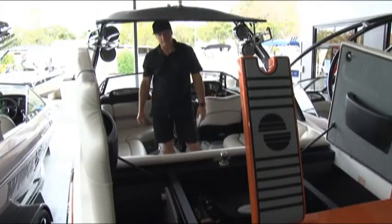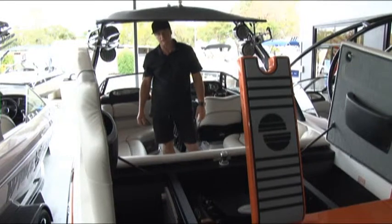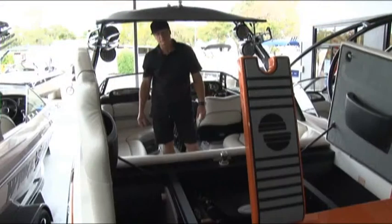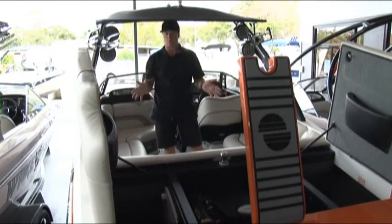This is one of the exciting new engines in the Malibu range. This is the 350 Monsoon engine. This engine runs catalytic converters, so it's a very, very clean engine. It's clean for the environment. It has a really, really good muffled exhaust system on the boat. It's a full multi-point injected engine. It's 5.7 litre and it produces 350 horsepower.